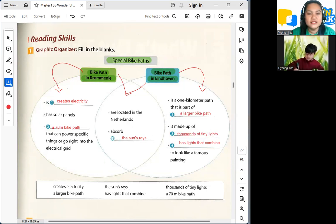Now, would you please read everything? Joseph, let's start with the bike path in Kromenie. Yes, this creates energy as a solar panel, a 70 meter bike path that can power specific things or go right into the electrical grid. Both of them are located in the Netherlands, absorb the sun's rays. And the bike path in Eindhoven. It's a 1 kilometer path that is part of a larger bike path. It's made of thousands of tiny lights. It's lights that combine to look like a famous thing. Very good. Thank you so much, Joseph.